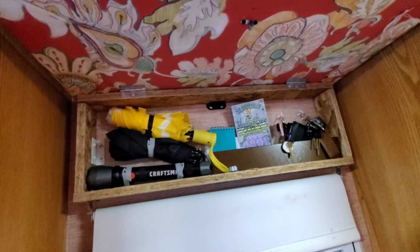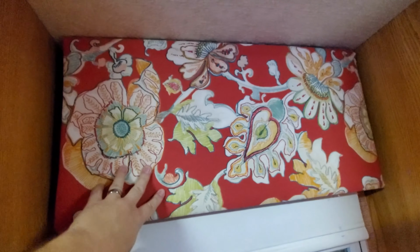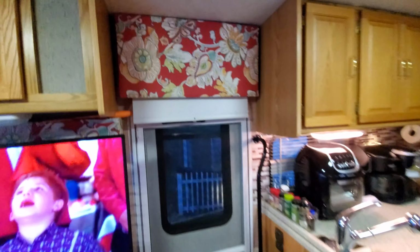And then this you can open up, and here's just a bunch of things that we need when we're going in and out: my wallet, my keys, umbrellas, a flashlight, just anything that we might need when we're going outside of the RV. I put new carpet and hardwood on the steps here, but I need to fix this because I used this cheap stuff here for the trim and it broke already.